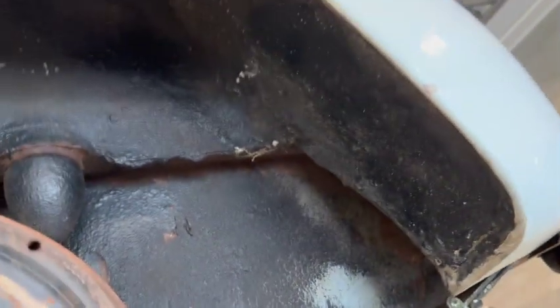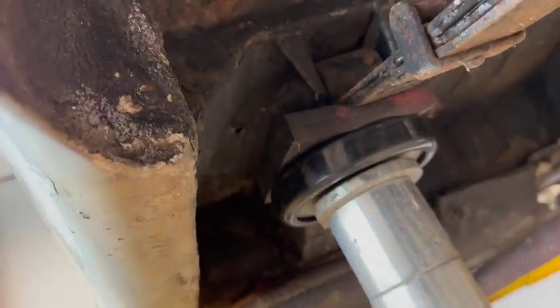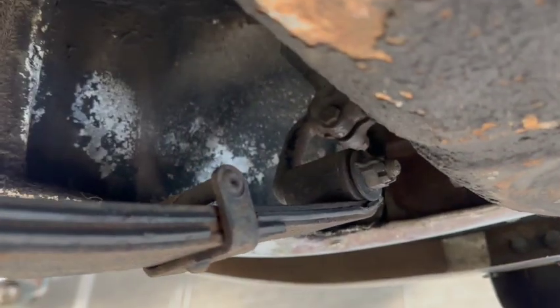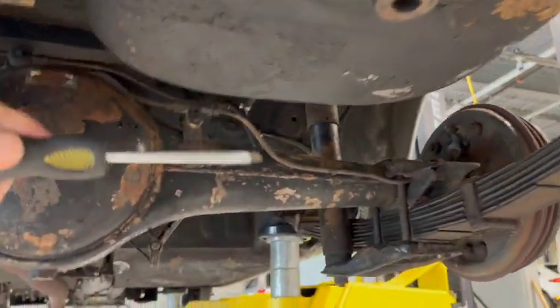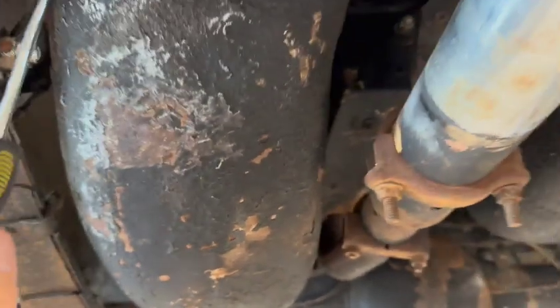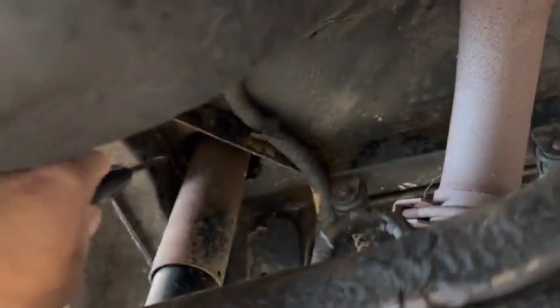Behind, let's do the rear arches. Okay, that's all solid. And again, the rear arches are all solid. Okay. Back in here, all looks pretty good. There's no evidence of soft metal or corrosion or electrolytic corrosion. It's all good. And the fuel tank has been drained, and it's all solid. Spare tire well. Nothing soft in there.